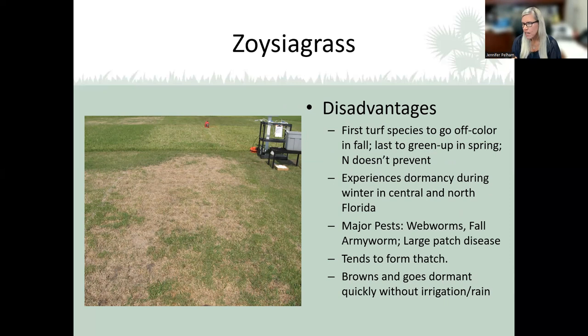It does have major pests, webworm, fall armyworm, and large patch disease is found often in zoysia grass. And this grass can also form thatch just like your St. Augustine grass. Again, it will turn brown quickly without irrigation, but can green up when irrigation is applied. And it is sensitive to nematodes, and that's something we also need to remember because we could have nematodes here in Martin County.